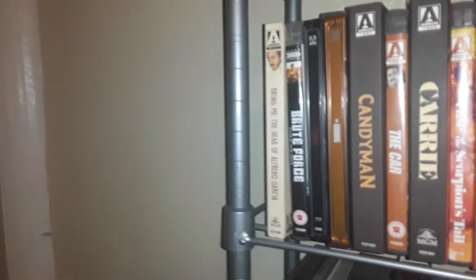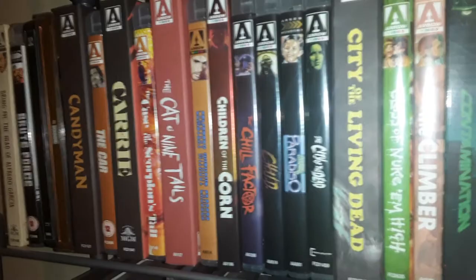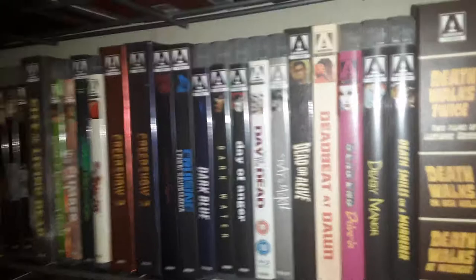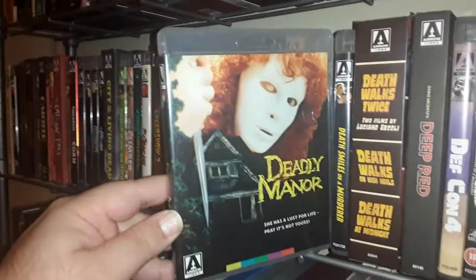Right, I own both the Arrow version and Shout versions of Candyman. Same thing with Carrie. Right? Two versions of Creepshow. And another of my favorites, Dead End Drive-In. Brian Trenchard-Smith. Great movie. This was a pleasant surprise. Deadly Manor. Great little late 80s slasher. And of course, the elusive Django. And I also own the Steelbook version. Right there.